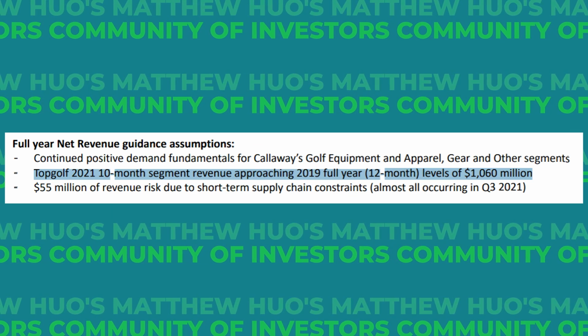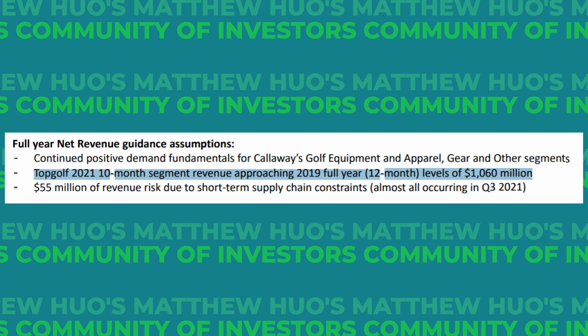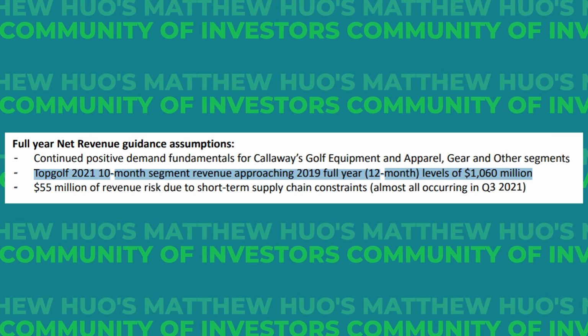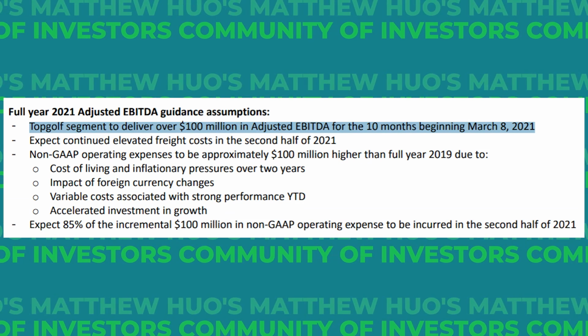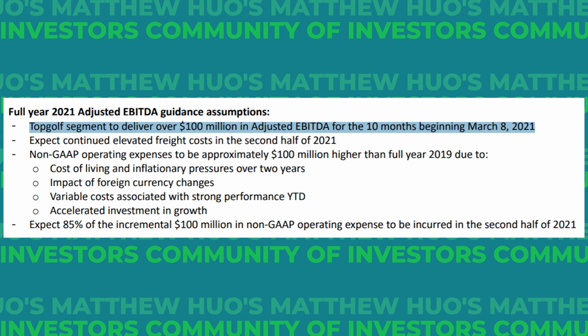In the 10 months that Topgolf has officially contributed to Callaway's financials, it's quickly approaching the 2019 full year 12-month levels of $1.06 billion in revenue. And in those same 10 months since March 8th of 2021, Topgolf is expected to deliver over $100 million in adjusted EBITDA.